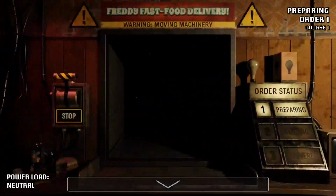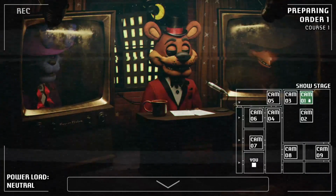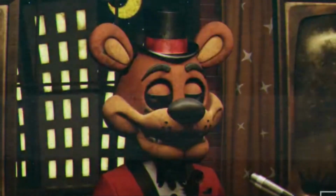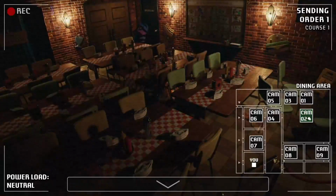I don't understand the power still. This is where the animatronics are going to come on in. So, okay, it's interesting. I don't know what this is supposed to be. I assume that what's going on here is like The Tonight Show with Freddy Fazbear. Yeah, because these two things are like TV programs. There's Bonnie. Still over there.